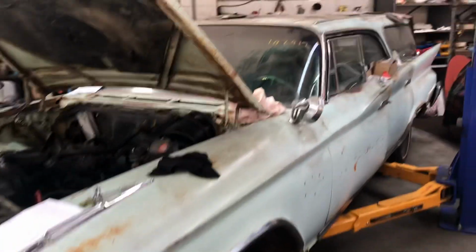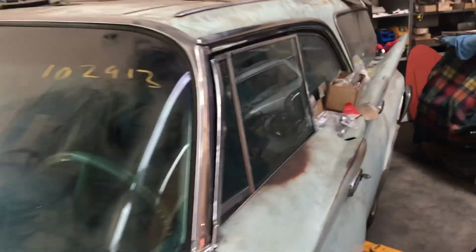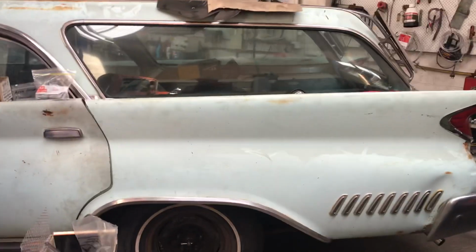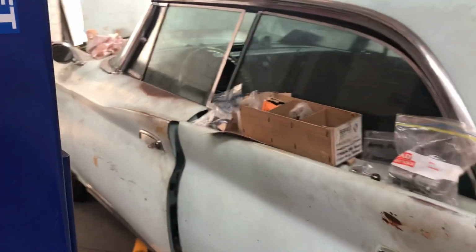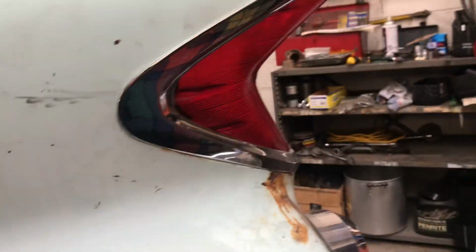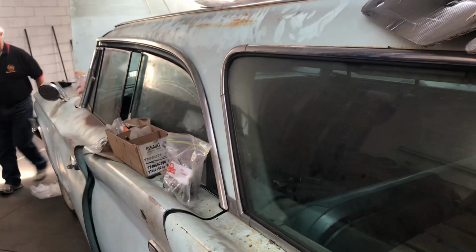Alex has done quite a lot of work to the car, or through Ray, over the years, but he's decided to move it on, so he sold the car and it's just getting prepared to be taken away next week, I guess. Really cool design with the fins, such a great wagon, fins going right through to the front doors there. You can see it's a pillarless car, like a hardtop wagon. Really cool tail lights. Just a fantastic design. Imagine when this was going down the production line or in the showroom when it was new.